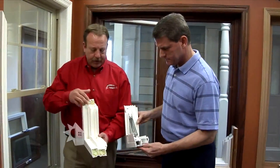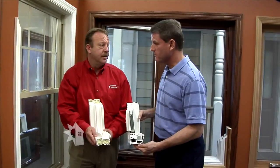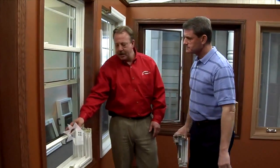They completely foam fill the frame so that you've got a much higher R factor on the frame itself, brings it up to an R21. So yeah, very much tighter. And that's what you've got here in this window? Yes, this particular is our midline. It's got half the foam, so it's roughly about an R11.